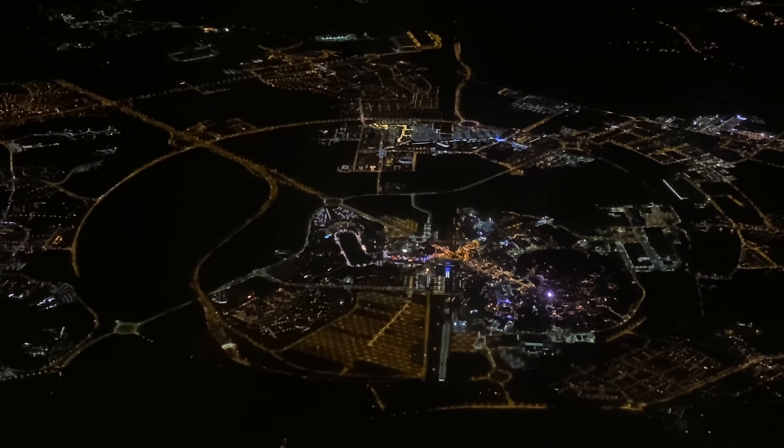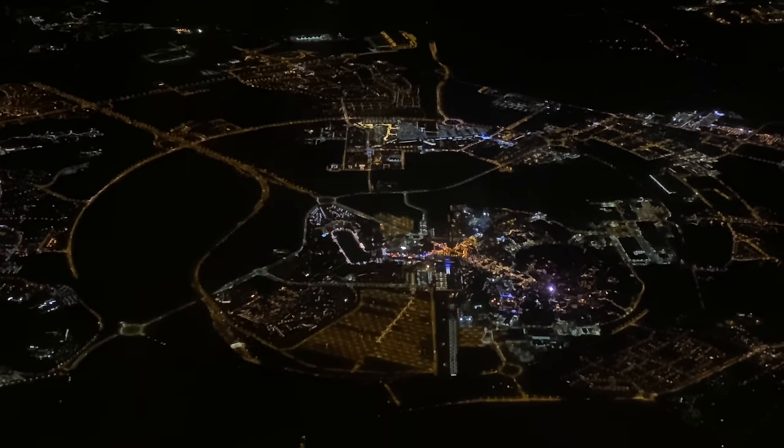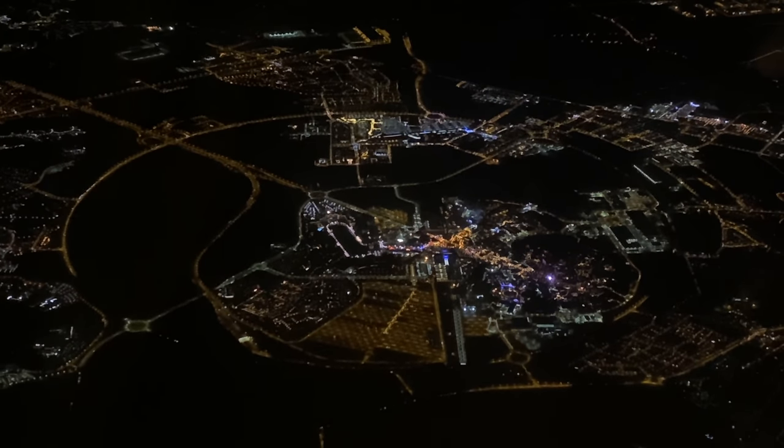We're now flying over Paris Disneyland. They're doing the fireworks display as well, it's now 9:30.